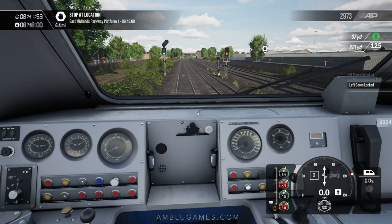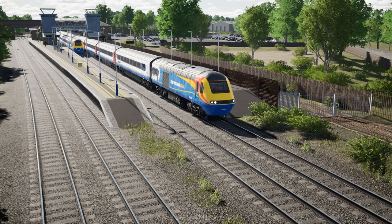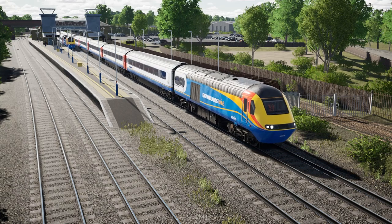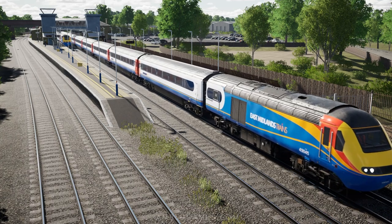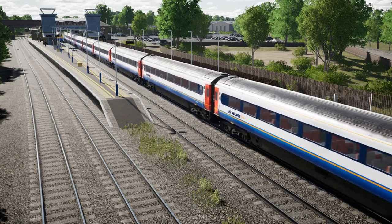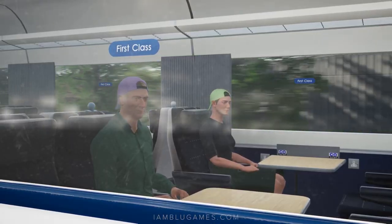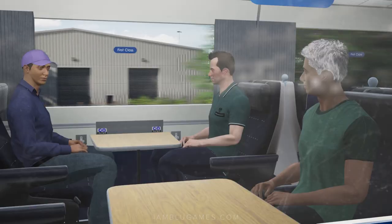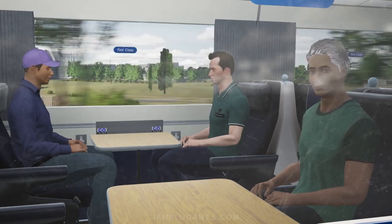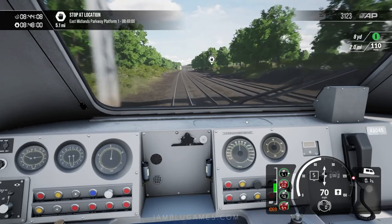All right, doors are closed. Let's go ahead and release those brakes, and we'll be on our way. Next stop, East Midlands in 6.4. All right, let's go max throttle. Let's get out of here. All right, green lights ahead. That's what I like to see.